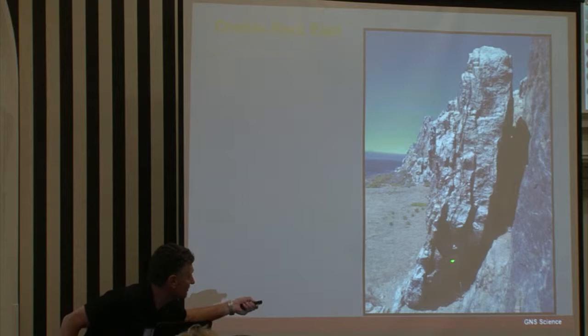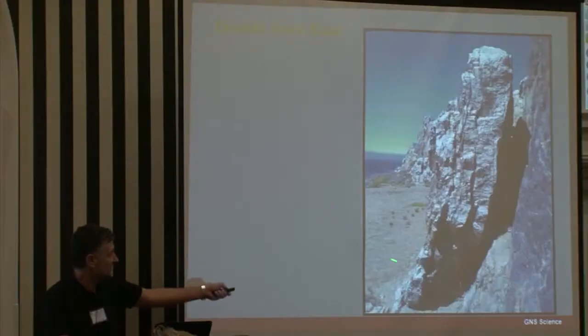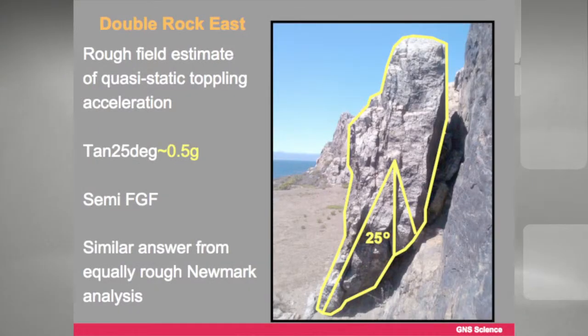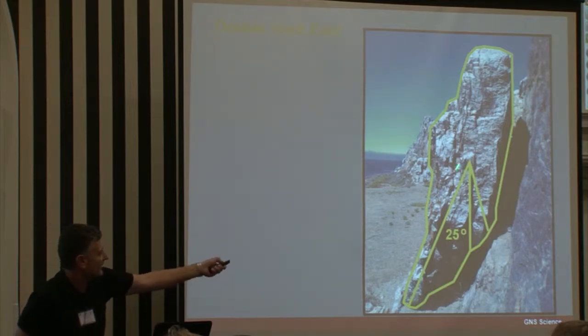So this is a close-up of Double Rock East, and the scale's rather hidden in here, but my height would probably be up to about here. So using the initial easy field-based, very rough assessment of quasi-static toppling accelerations from the geometry of the rock and the centre of mass and the rocking points, if you assume this is a feature that if you shook it, it would fail by toppling, basically coming out like this on its pedestals. So this is something that Jim Brune uses in the field. You roughly guesstimate the centre of mass, the vertical and the rocking points. And really, for a rock like this, sitting so close to the country rock, it can only really fall in one direction. And so this angle alpha here is the relevant angle for its stability.